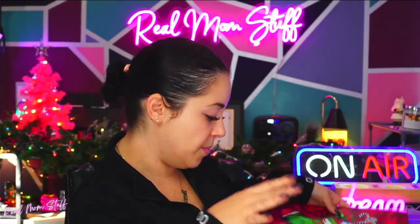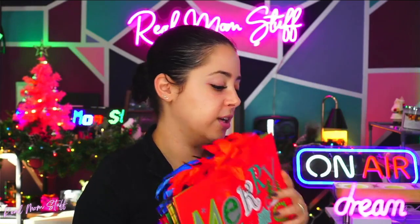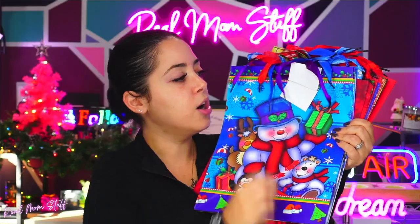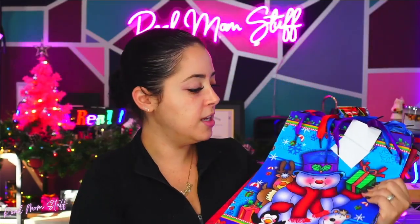I love how, like, some of them aren't just Christmas-themed. Like, snowman could be used for any type of, like, winter holiday. So you do have some that are a little bit more holiday neutral, if you will, and stuff like that. So absolutely love it. And they're decent size. These are actually pretty big. And each one of them has a little card to write on. Love it.